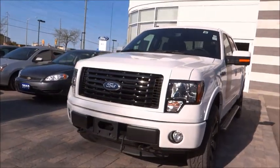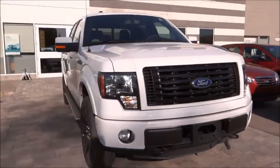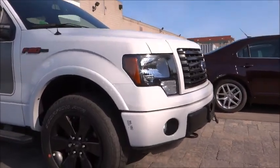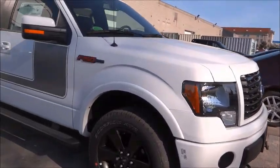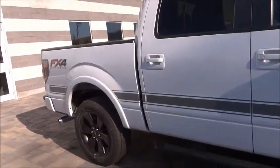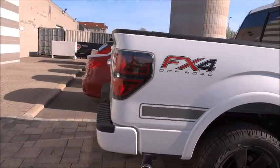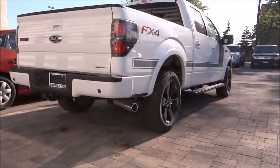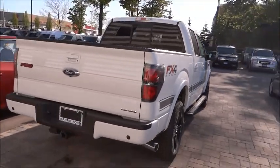Hey folks, I'm here again at Barrie Ford. And right now I'm chronicling this 2012 Ford F150 FX4 extended cab pickup truck. As many of you are familiar, the F-150 is by far and a long way the most successful selling pickup truck of all time. Ford consistently sells over 1 million of these pickup trucks every year. And this is a pretty good example of their more, well, we'll say decked out, more optioned example.